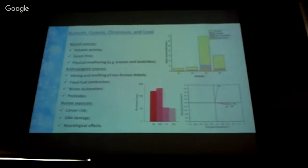Here I have the crustal enrichment factors. They are high, so they kind of mean we have mixed sources for these concentrations. Here I have the principal components analysis, which shows the relation between these three elements and bismuth here in the second component. It makes sense that bismuth is not with them, because here we have more volcanic contribution for these three elements.